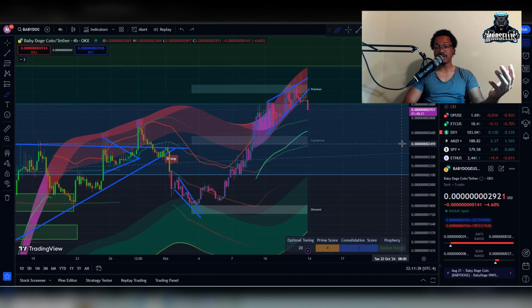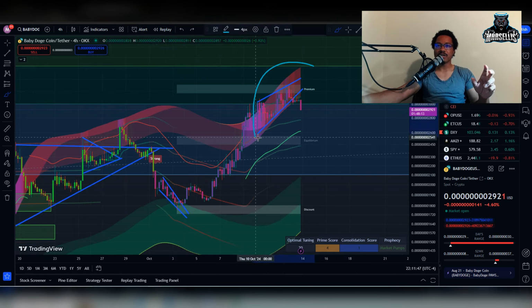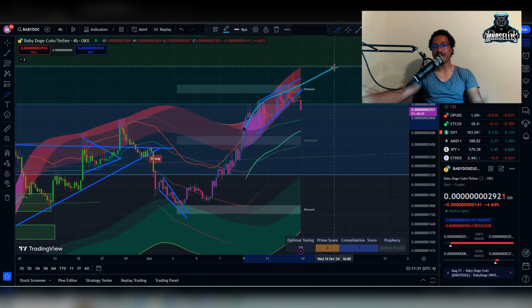Remember, this is all speculation. None of it is 100% set in stone, right? This is all speculation at this point. But we did just now break out of this channel here. We did just now break out of the momentum wave band that we were in. So now we have less momentum. We got rejected at that premium price point.